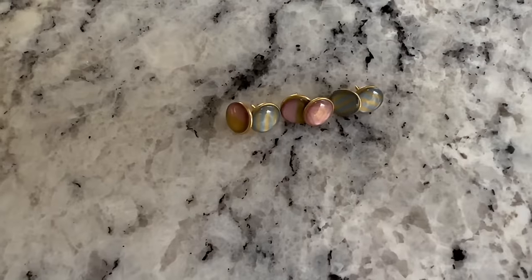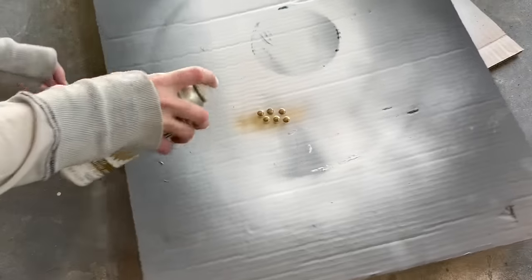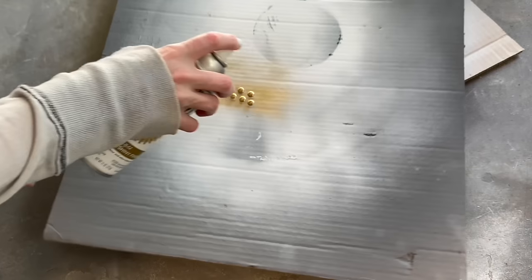These came with the corkboard. Here I'm using metallic gold spray paint. I really like this stuff. It's very high quality, and you'll see here how little it took to transform these.